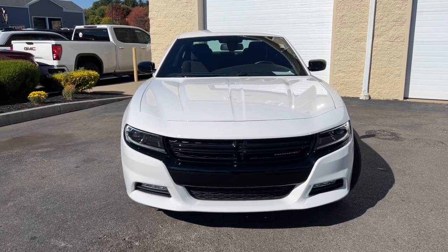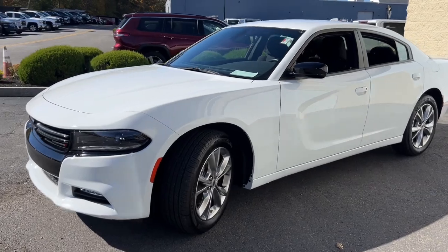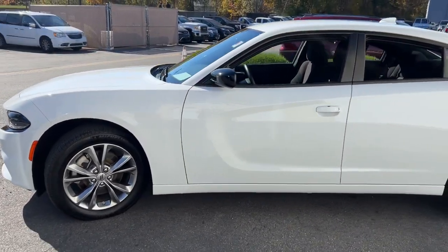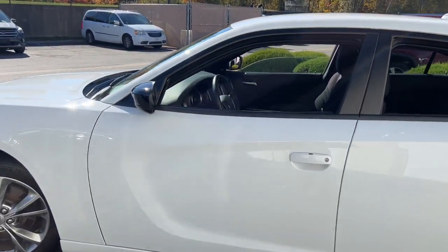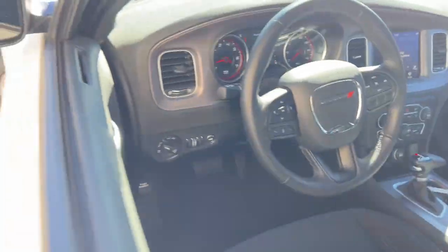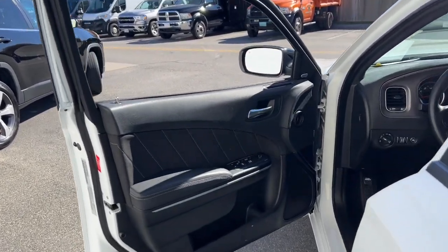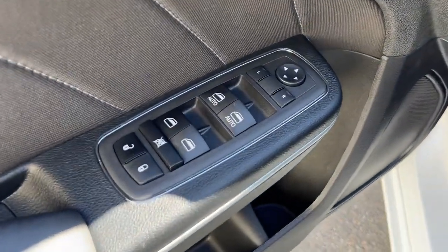Picture yourself in the 2023 Dodge Charger. This vehicle is an outstanding buy with fewer than 10,000 miles on the odometer. The Charger's advanced design lets you tap into seriously savage performance when you want it and save fuel when you don't. With four doors, it's a family-friendly muscle car that's surprisingly versatile.